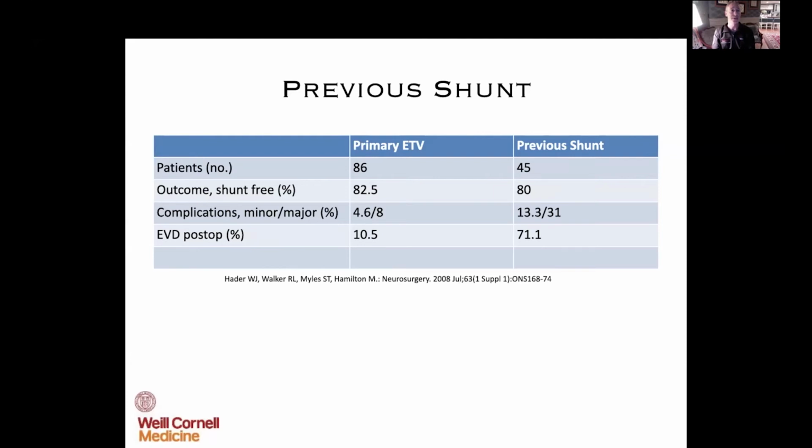So if you're seeing a patient on a rotation and they have a shunt malfunction, but you look at the scan and you think they've got aqueductal stenosis, and maybe the shunt was put in when they were too young or by someone who wasn't familiar with endoscopy, the idea of bringing up, well, maybe this is an opportunity to try an ETV and make the patient shunt independent is a completely legitimate thought process. And the idea of taking a patient who has a shunt and making them shunt free is something that's going to add such a quality of life to that patient that it's often worth doing.